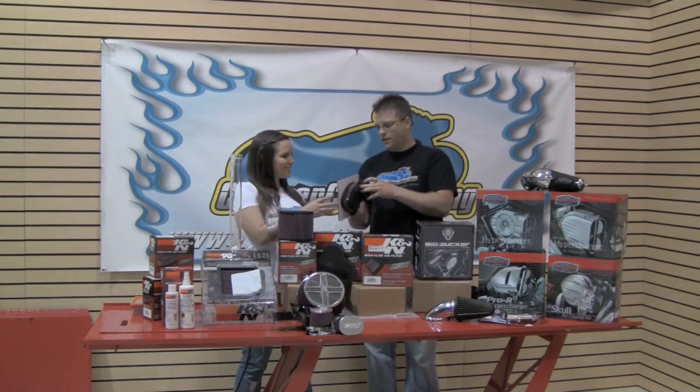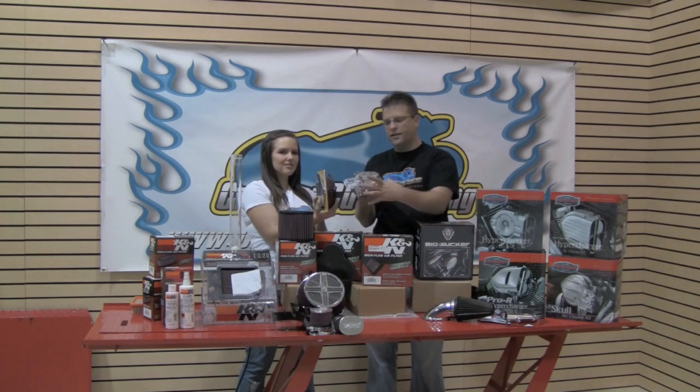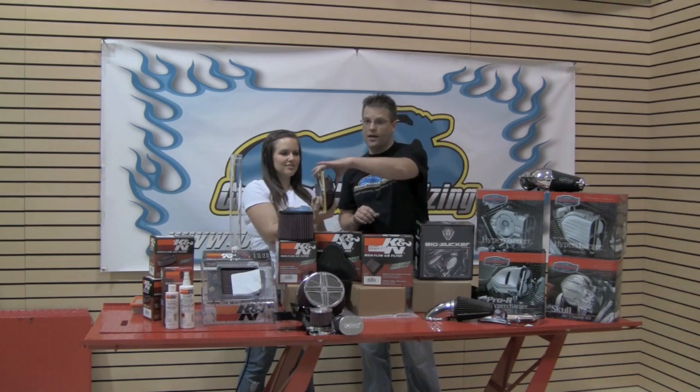Kelly, if you could hold this Barons kit for a second, you can take a look at the width of this kit. You should be able to see the distance between these two. Now the Barons air kit's going to be one of the least offensive when it comes to sticking out and protruding and hitting your leg.